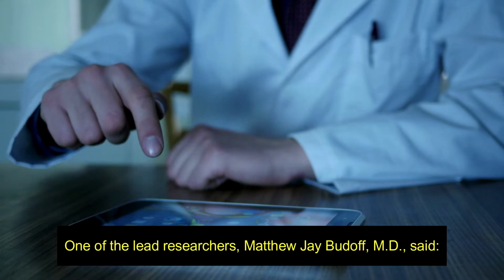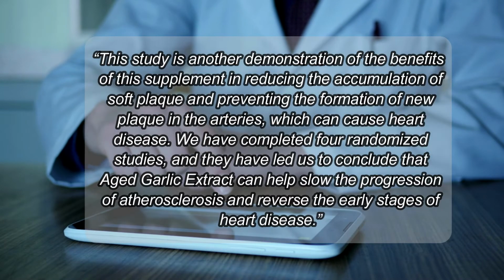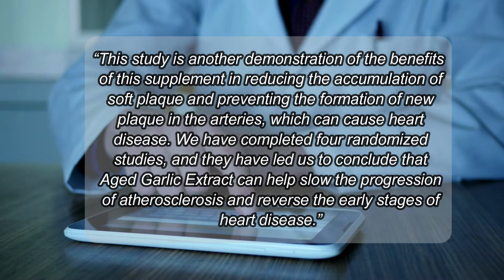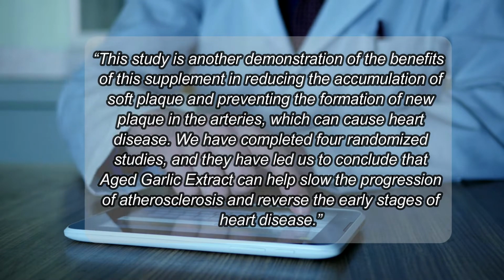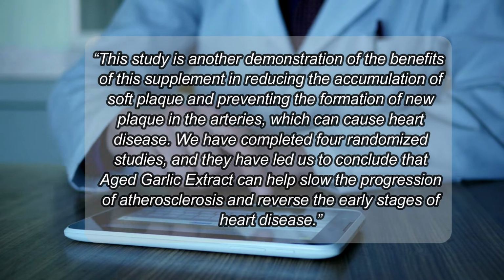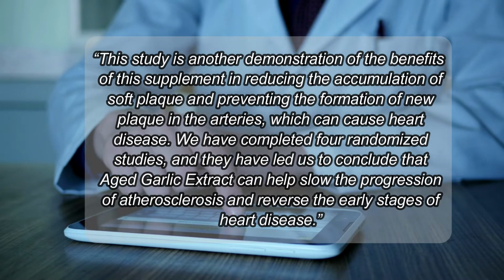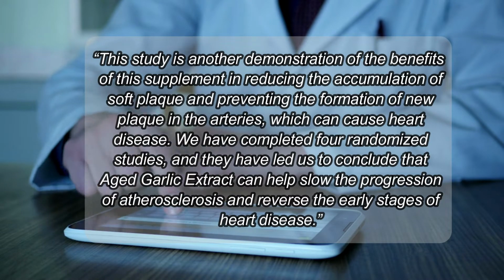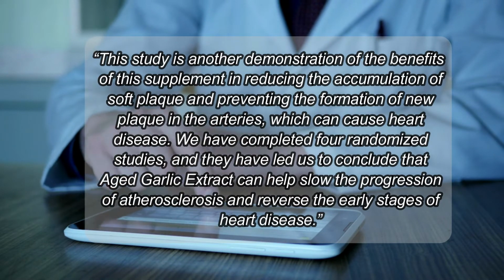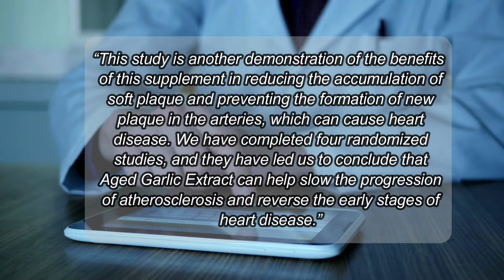One of the lead researchers, Matthew J. Budoff, said, "This study is another demonstration of the benefits of this supplement in reducing the accumulation of soft plaque and preventing the formation of new plaque in the arteries, which can cause heart disease. We have completed 4 randomized studies, and they have led us to conclude that aged garlic extract can help slow the progression of atherosclerosis and reverse the early stages of heart disease."